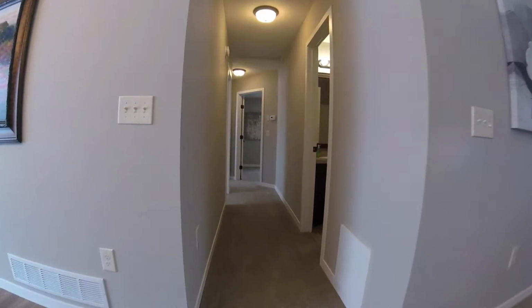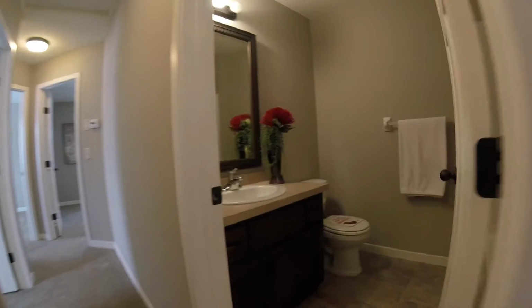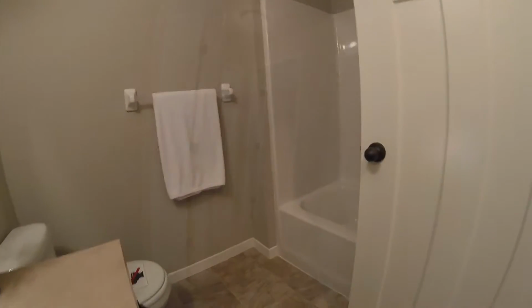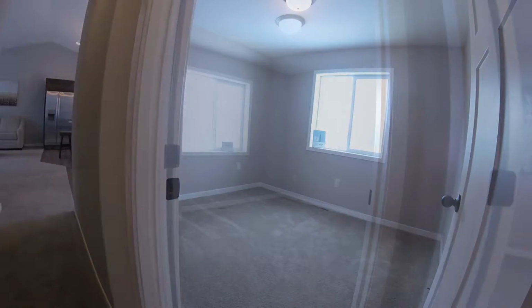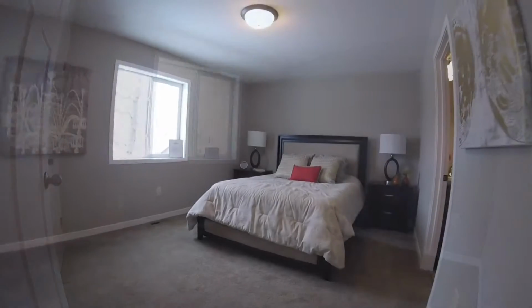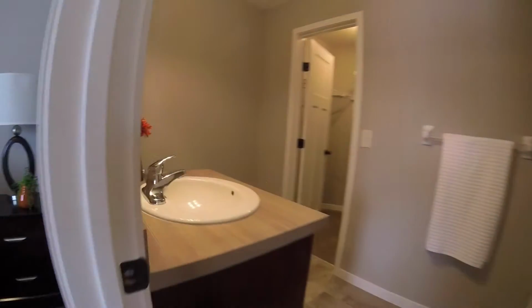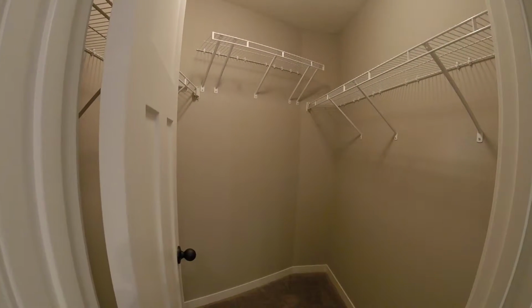The Jacob floor features 1,300 finished square feet, including three bedrooms on the main level, as well as two bathrooms. Here is the kids' or future kids' full bath. Next, we'll see the first bedroom. And the second bedroom. And finally, the master suite. The master suite includes a master bath with a spacious shower and a walk-in closet.